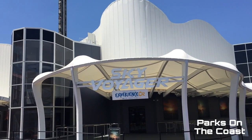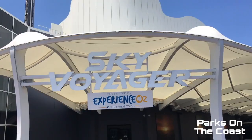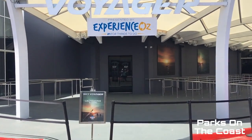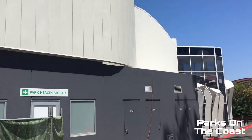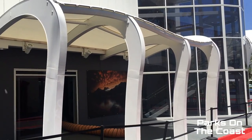From the outside, Sky Voyager has a large airport terminal style facade and a large queue that wraps around one side of the building. The artwork, which displays some of Australia's most marvellous locations, is to be seen at the entrance and exit of the ride and builds anticipation for the forthcoming journey that Sky Voyager aims to take you on.